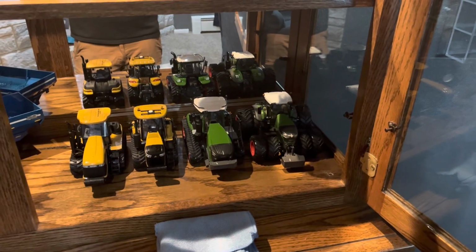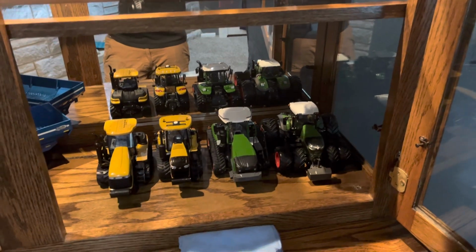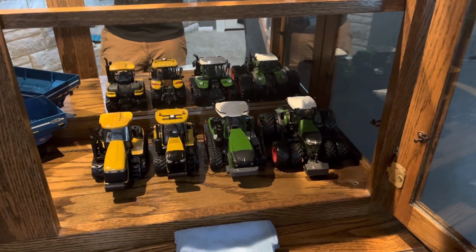How's it going, guys? Back with the part two to my collection tour. This is going to be mainly 132nd tractors and more of my DCP trucks.